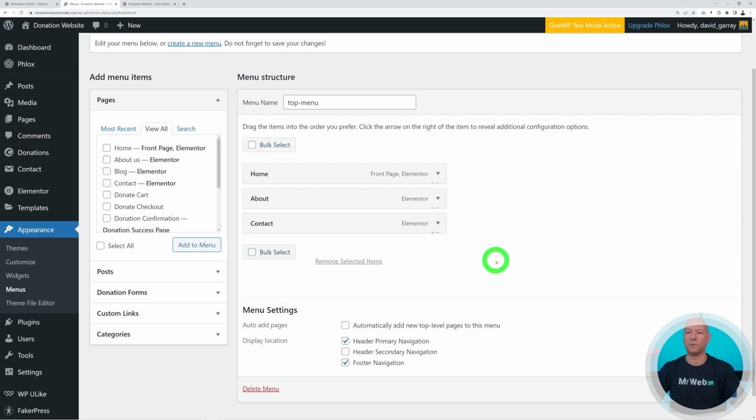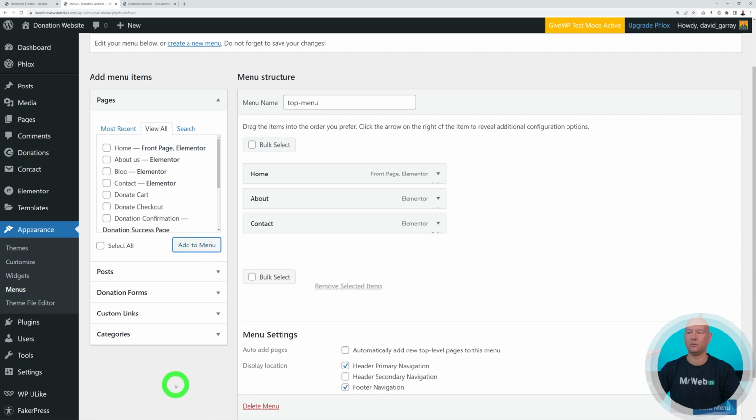Okay, so let's just keep those pages for now. I'm going to show you how you can add a page. So at the moment you have Home, About, and Contact. Now you want to add your blog. All you have to do is tick this box here, Add to Menu. There it is. Now it's been added back to it, and now you can move this around as well.